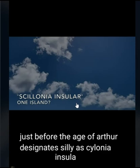That's all it says. Yeah, I see it says, under Wikipedia, when I put in Cylonia insula, it just brought up all about Isles of Scilly. And it says, a description written during Roman times designates Scilly, quote, Cylonia insula in the singular, indicating either a single island or one big island. But you don't find hundreds of videos.